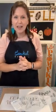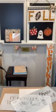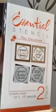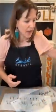Okay. I have to grab that other stencil. So that's one of the ones I'm going to use. The other one I'm undecided on yet. We're going to see how this develops, and I might use this one too. This one is called Grateful Heart, and it has all these beautiful design elements and words in it. So I may be combining the 2, so just hang tight for that.